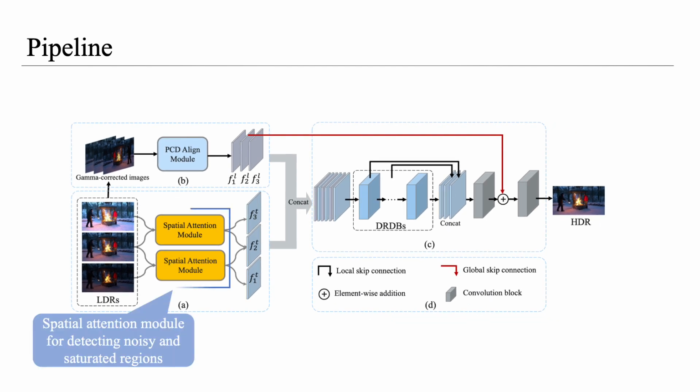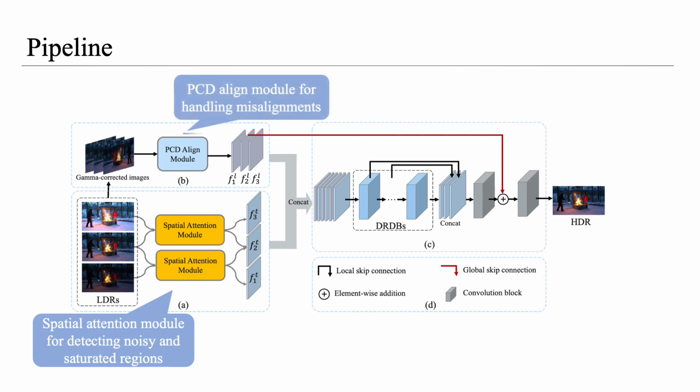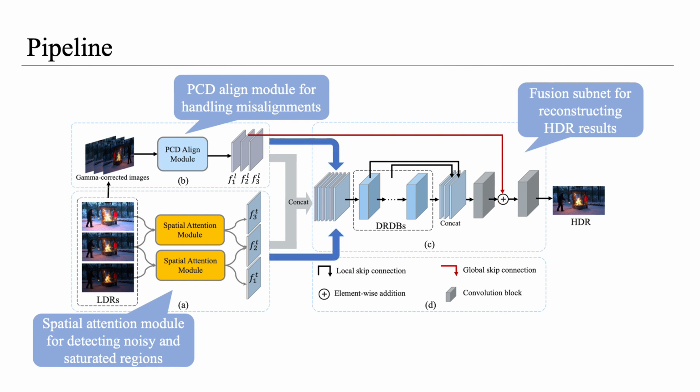In the first branch, we adopt a spatial attention module to detect noisy and saturated regions. The output is the attention features which will be used for fusing. In another branch, we adopt a pyramid, cascaded, and deformable alignment module to align the gamma-corrected images. After getting the attention features and the aligned features, we concat them together and feed them to the fusion subnet. The fusion subnet consists of several densely residual dilated blocks.